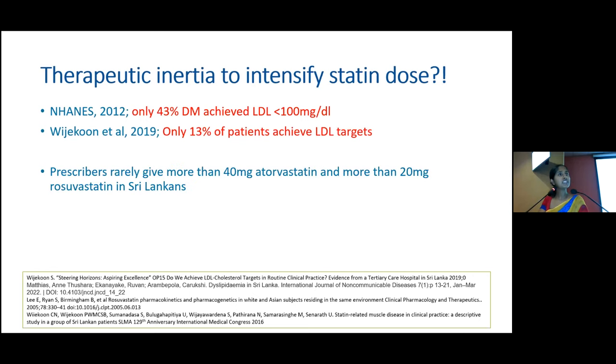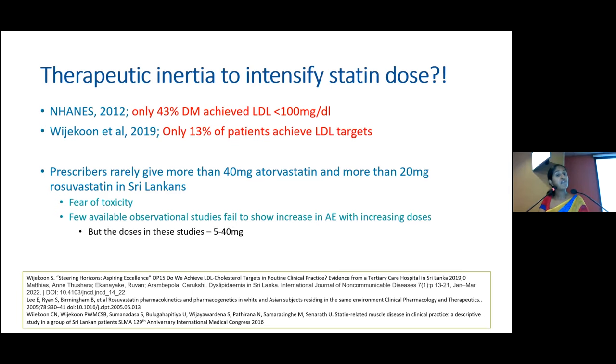Why? Because prescribers rarely give more than 40 milligrams of atorvastatin and more than 20 milligrams of rosuvastatin because of the fear of all these potential toxicity. But the few available observational studies have failed to show any increase in adverse events with increasing doses. But mind you, whatever studies are available in Sri Lanka have also only used 5 to 40 milligrams of statin, not beyond that. But then there is again another point.